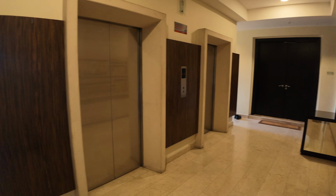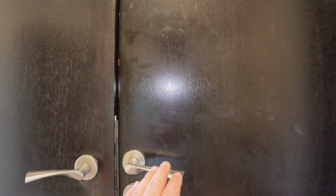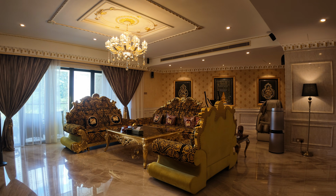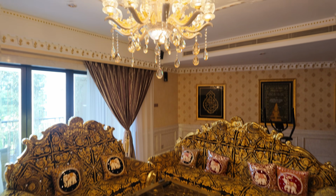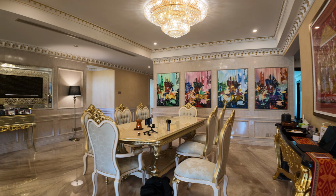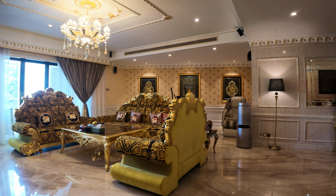Now we are in front of the unit, and 2 lifts serve 2 units. Let's get inside. The first thing that struck me is not just the marble flooring. It's not about the chandeliers. It was the amount of space. Look at this. At approximately 3,240 square feet, this is really very generous.